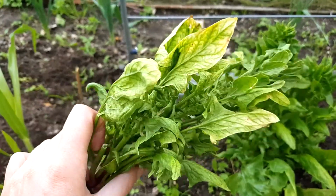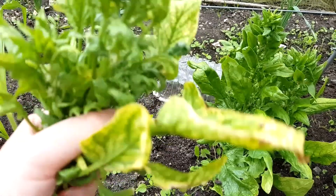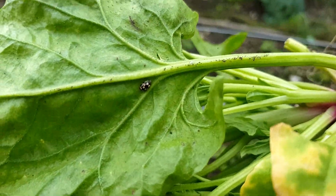I'm not even sure there's actually any usable leaves on there at all. Maybe some of the tiny ones at the top, but these big ones, they're all past their best, which is a bit annoying. A few more good ones on here, I think, and also a little ladybird.